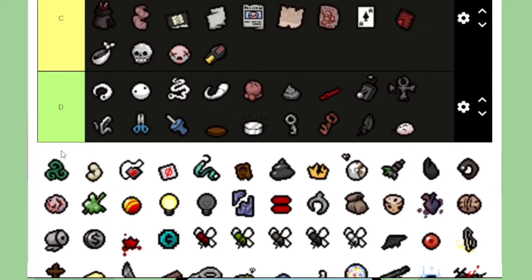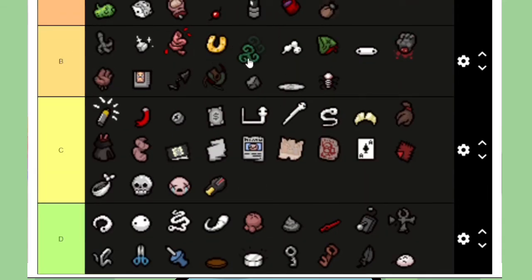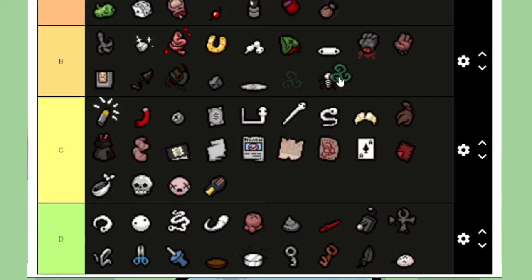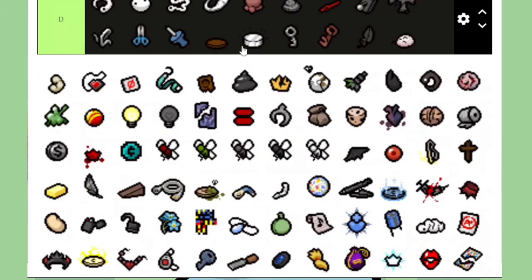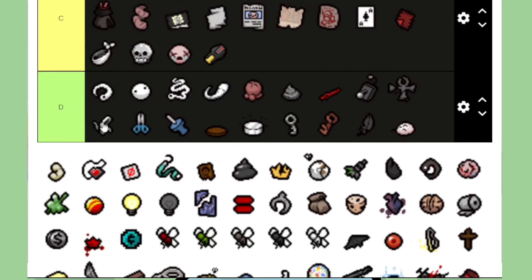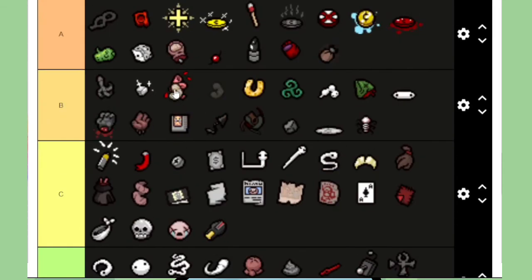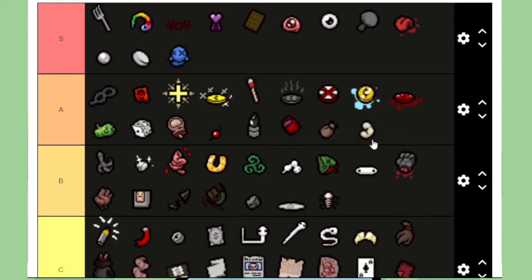Karma. Karma looks tasty. But I'm not sure how tasty, though. I'd say about mid B tier. Lil Lava. That thing's definitely got some nutrients in it, right? This deserves to go low A tier, I'd say.